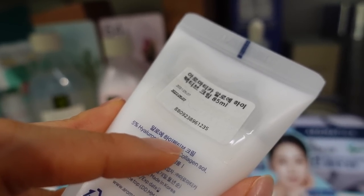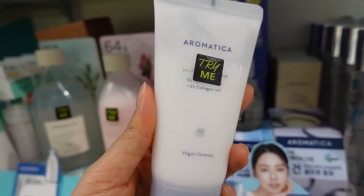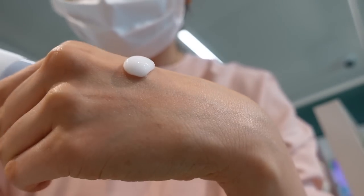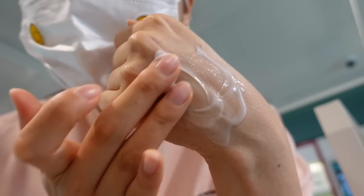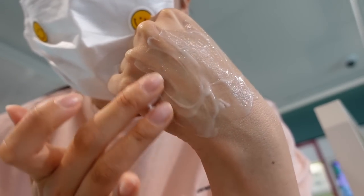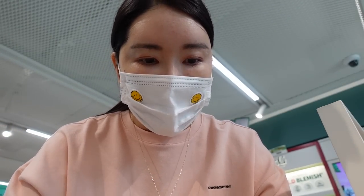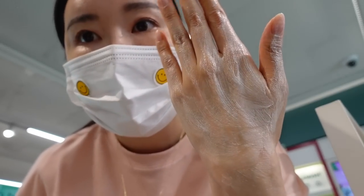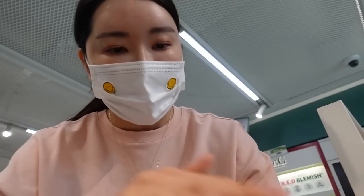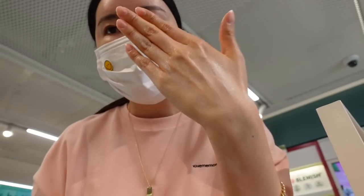Hypectibu cream. I guess it's a word that they use. Oh, I want to see the texture for this one. I knew it. Oh my goodness, that feels so good actually. It is super light, like a gel texture, almost like an aloe gel. But it doesn't soak in that well right away. Is it because I put primer on my hands? It's not really easily soaked in.